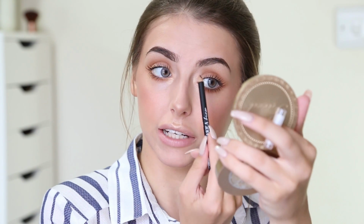I wouldn't say it's any better than my brow pomades or anything like that, just purely because I am that sort of person. I like a more jelly texture than a pencil, but if you're at a festival, or if you just want to take a brow pencil with you as opposed to lugging around a jar and a brush, this is actually really, really good.